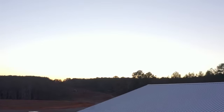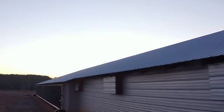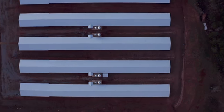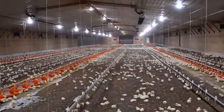Another important aspect of a modern broiler house is they tend to be large. Larger houses tend to have a more stable, more consistent environment than the smaller houses built in the past. Larger houses tend to have a lower energy cost per square foot per bird placed. So we're going to have lower electricity bills and lower heating bills. Last but not least, larger houses tend to have a lower initial cost, both to build and to equip, than the smaller houses built in the past.